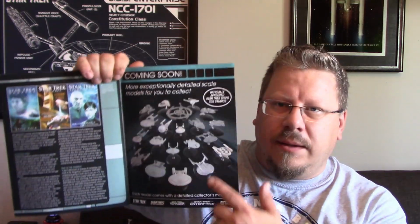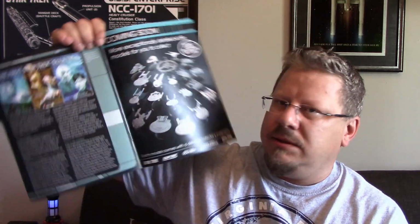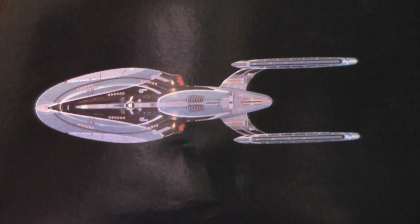And then a great shot of a bunch of Eaglemoss ships, and it says, coming soon, more exceptionally detailed scale models for you to collect. Dun dun dun. And of course, on the back of the book is just a great shot of the ship from the top, and from the top it does look very cool. It does look like a shark or a whale of some sort. A very sleek design. That being said, from the front and back, it's a little bit bulky, but what are you going to do? So there you go, the USS Aventine VESTA class, guys.